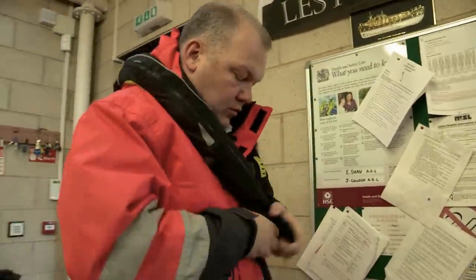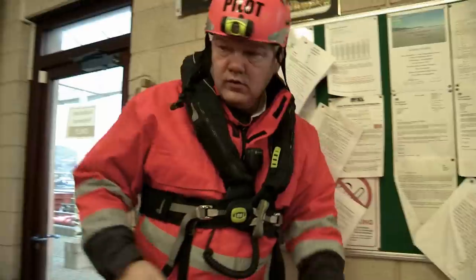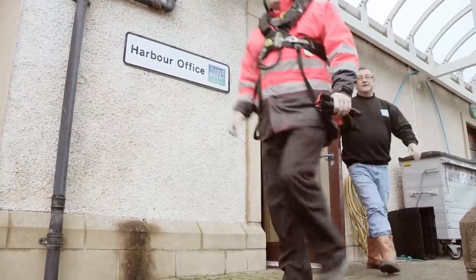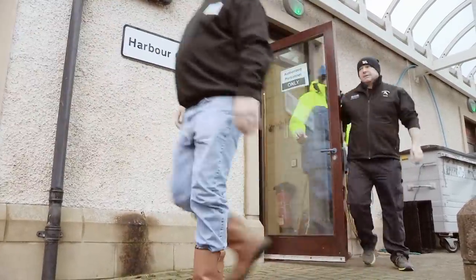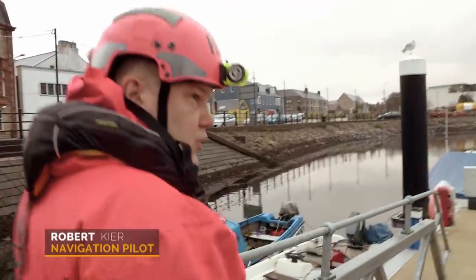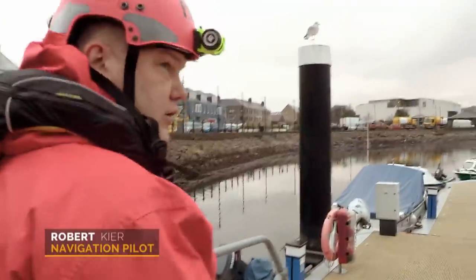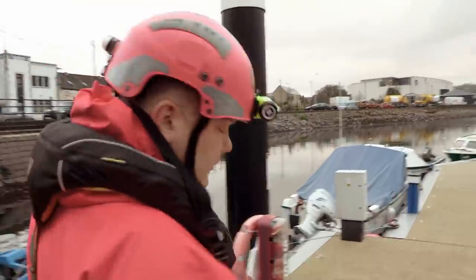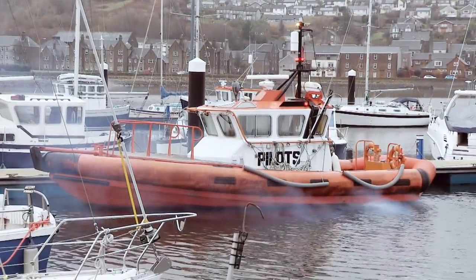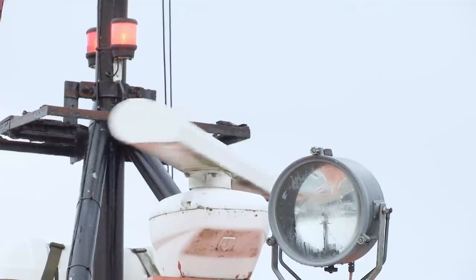Guiding the vessel through the estuary and into the harbour is navigation pilot Robert Keir. Yeah, I arrived in town last night and there was about 25 knots of easterly wind. They made it a real tricky job today, but just this morning, it's turned flat calm for us. So we've got this weather window. With the weather due to stay calm, Robert takes the pilot's motor launch to meet the cargo ship and get on board.